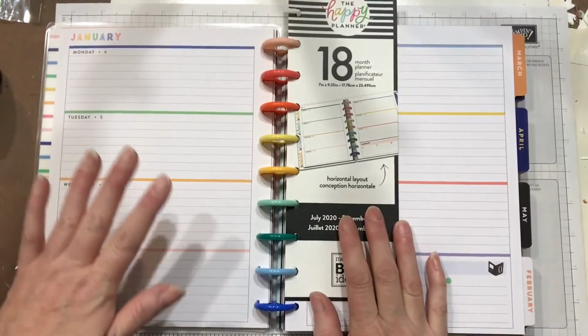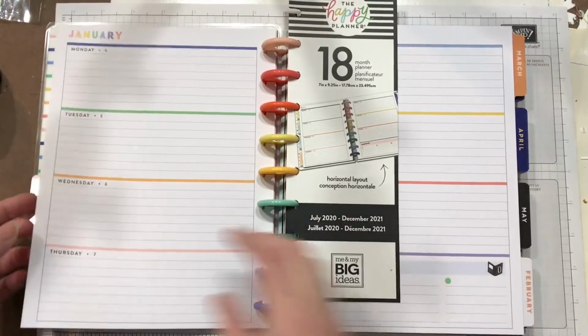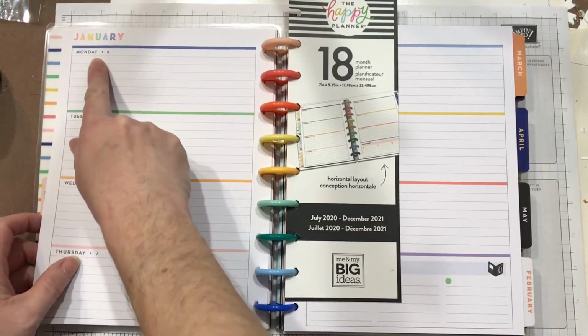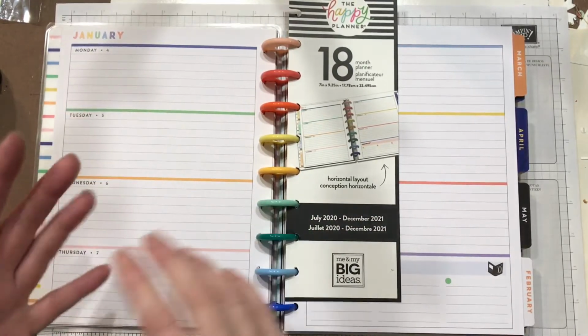So this goes from January to December of this year. And I have room to write or put a sticker for the book that I'm reading. And I've got stickers for start and end date.